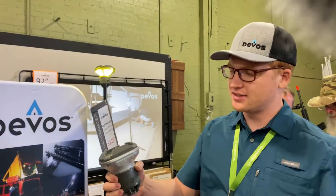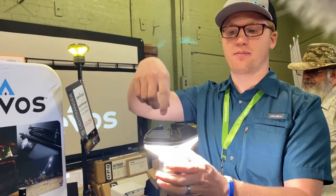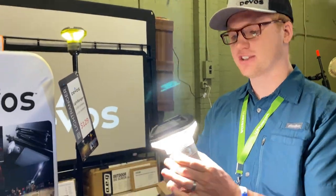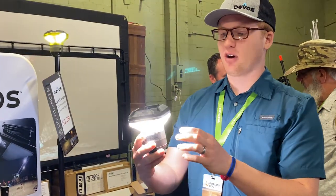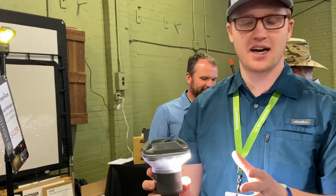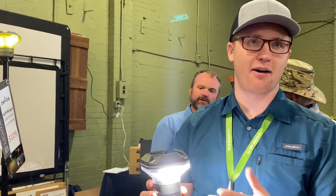It's got three settings. We've got all sides on. It's got four different sides, 300 lumens each, so 1,200 lumens total. You can change it so you only have two sides running, so if you want to light up your backyard but not your neighbors', you can. And also one side. It'll last for 16 hours on full blast with one side on, 4 hours with all four sides on, and 8 hours with two sides on.